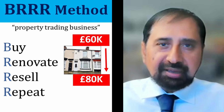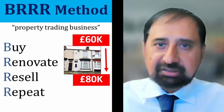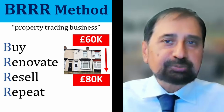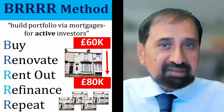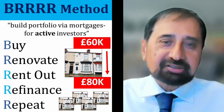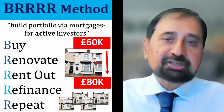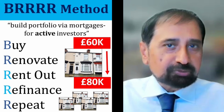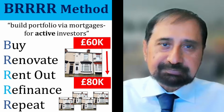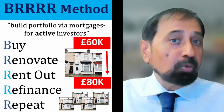BRRR, buy, renovate, resell, and repeat is the original property trading business method to generate profit from buying and reselling properties. But in the past 40 years, the more popular method has been BRRRR with 4 R's: buy, renovate, rent out, refinance, and repeat. It's the classic method of building large property portfolios via buy-to-let mortgages. In the past, this method has worked really well for many people all over the world.